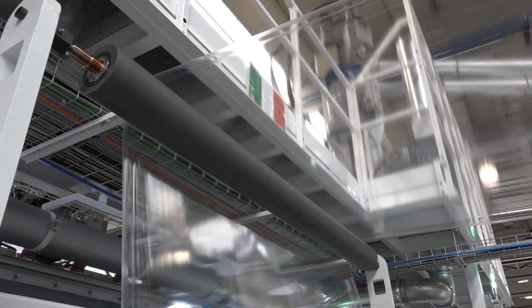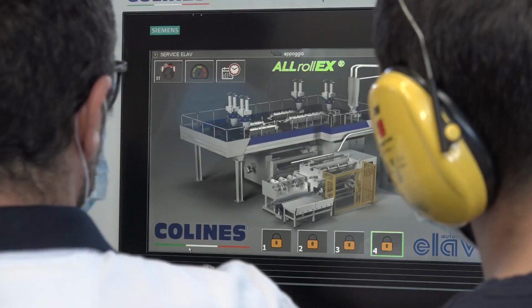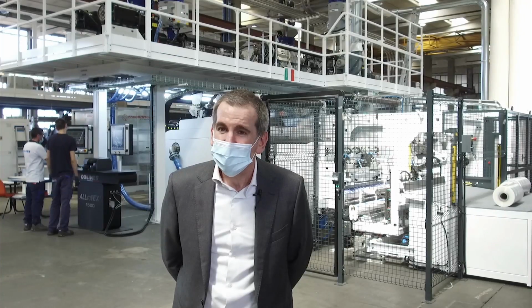As you can see, we are testing a 1.5 meter all Rolex stretch line. To my right, you can see two field technicians that are taking their final test. They are completing their training course that they've been doing over the last 3 months. Their tutor is Andrea Bernacchi. He is one of our senior field technicians. He's still very young, but believe me, very, very experienced.